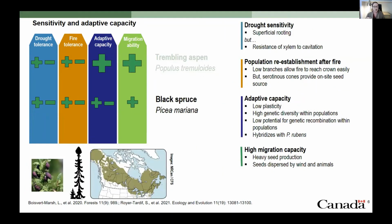On the other hand, using black spruce, it can be considered drought sensitive because of its shallow rooting habit. But once drought has started, it has a better than average resistance to xylem cavitation. And I'll preface this by saying this is really just looking at the sensitivity of a species relative to others. This doesn't consider impacts, as Loic was showing in the last presentation, where exposure can really vary depending on where you are.